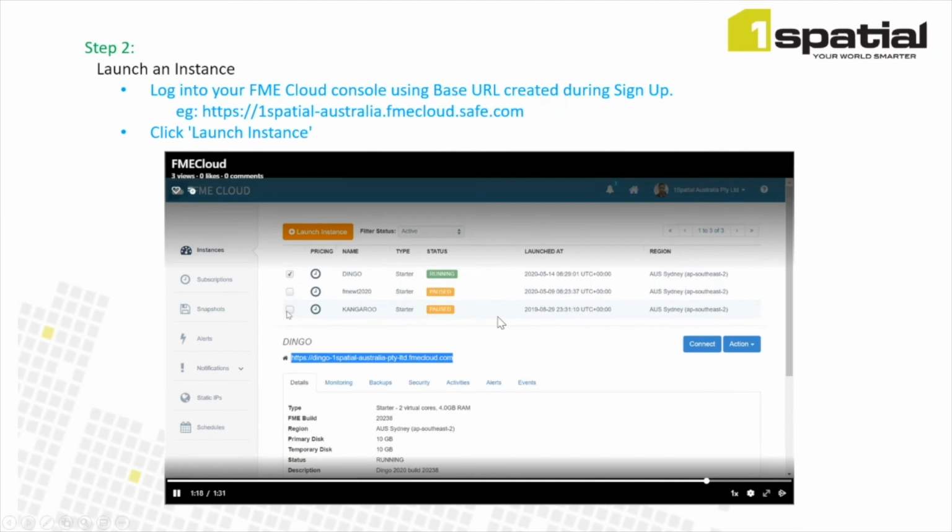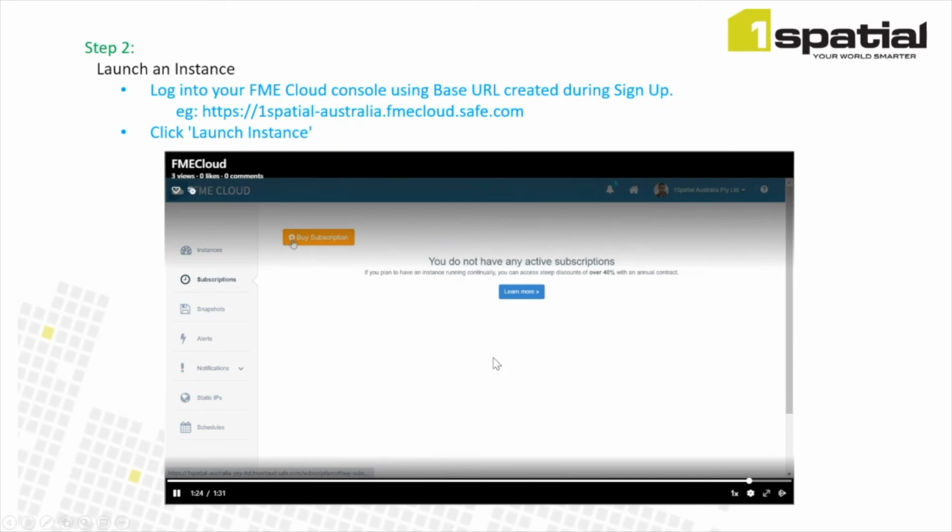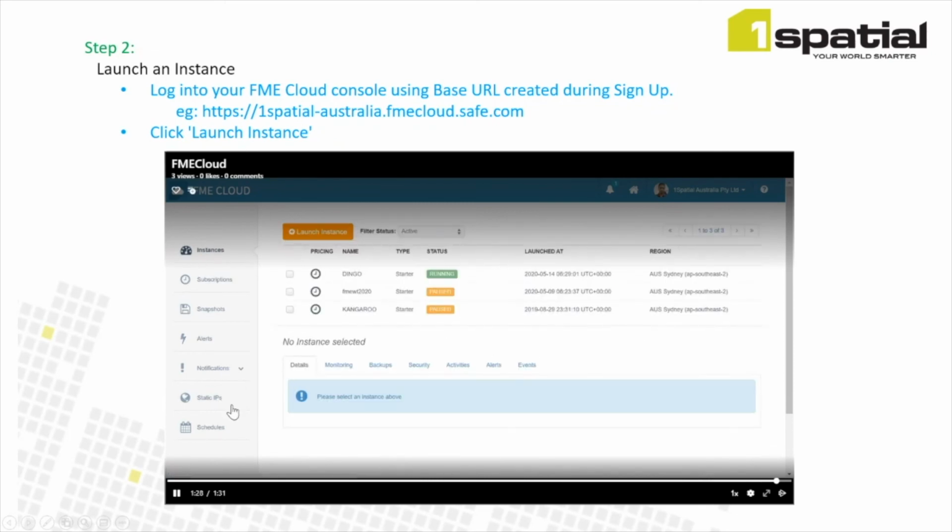And as I mentioned, you can go to the subscription tab and purchase a subscription and assign it to your instance and set up static IPs and alerts and monitoring. You can see these tabs for monitoring, backups, all these things you can manage within this console.